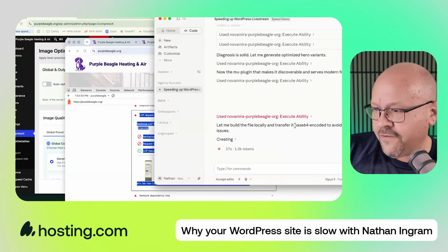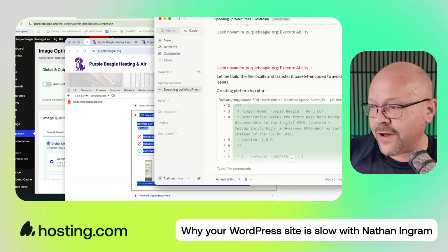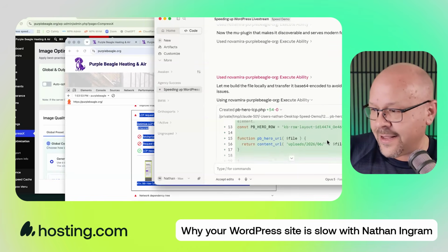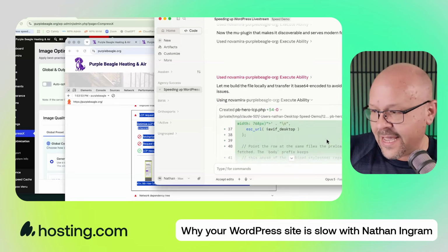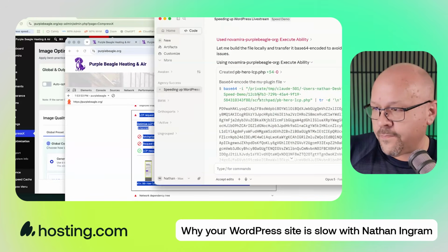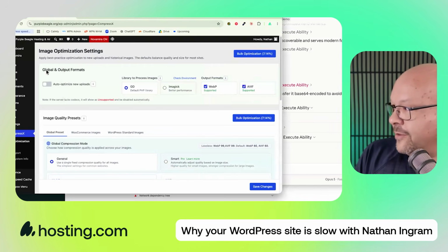Okay, so it's going to build the file locally and transfer it with base64 encoding. That often happens as you're trying to actually move files. Okay, look at this. Did you see that? It wrote PB Hero LCP. It is a plugin, with a correct WordPress plugin header and all of these things. It's just going to adjust how those LCP items are loaded. It encoded it in base64 so that it could push that file over to WordPress, and it's going to stick it in the MU plugins folder. Yes. So let's watch for this to happen.